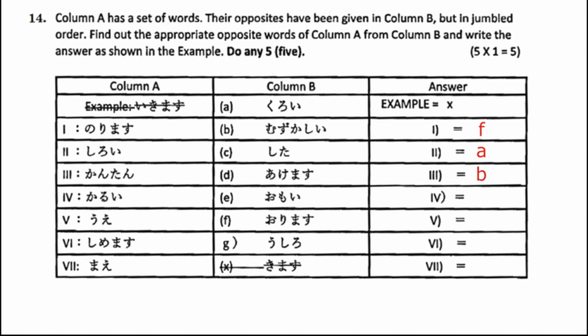The fourth word is karui, which means light. The opposite is omoi, which means heavy. So let us write E next to 4. The fifth word is ue, which means on or above. The opposite is shita, which means under or below. So let us write C next to 5. The sixth word is shimemasu, which means to shut or close. The opposite is akemasu, which means to open. So let us write D next to 6.